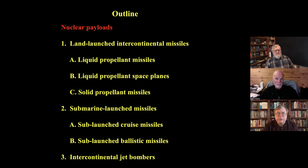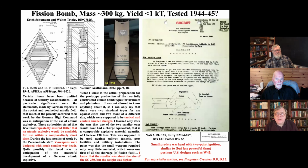Let me start with a brief overview of the nuclear payloads. From the archival evidence, I've seen quite a bit of information about three different nuclear designs that they were very seriously working on and developing. And so you have to think about what would be required to carry these to some target. The smallest had a mass of perhaps 300 kilograms or so. It was about the standard size of a normal German 250 kilogram bomb.